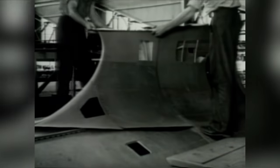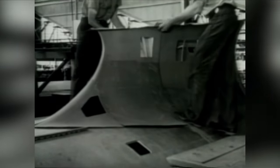The center spar was a unique design for its time, as it housed the flight engineer. Normally, he would sit behind the pilot, but in this plane, he sat above the pilot and was indeed very close to the engines he monitored.